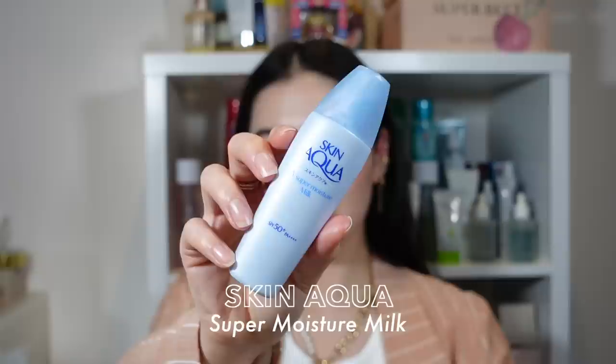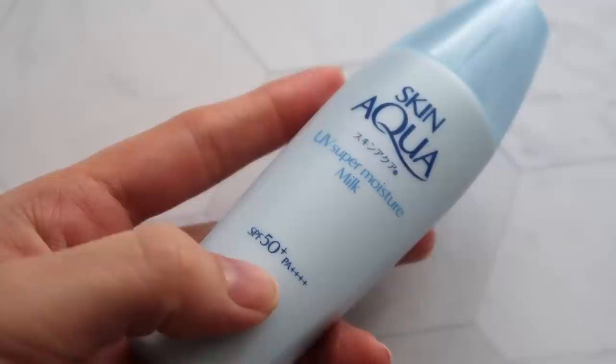Next, I have the Skin Aqua UV Super Moisture Milk. This one is SPF 50 with PA++++ and is also a hybrid sunscreen. Let's throw a Japanese sunscreen in the mix, shall we?